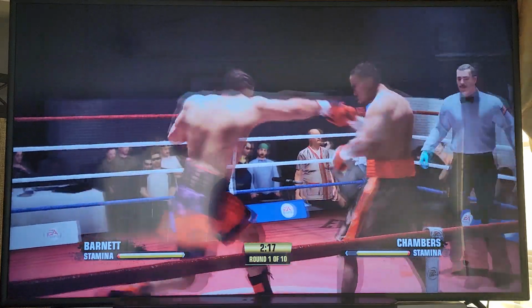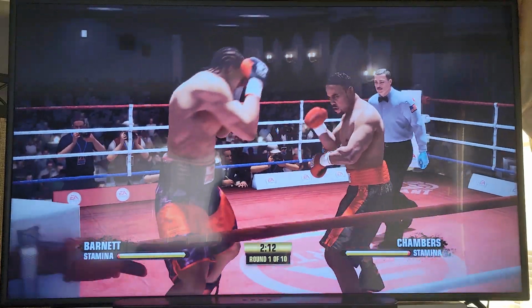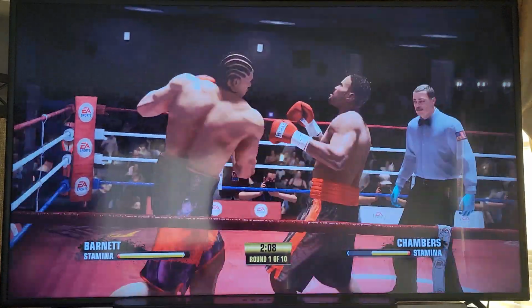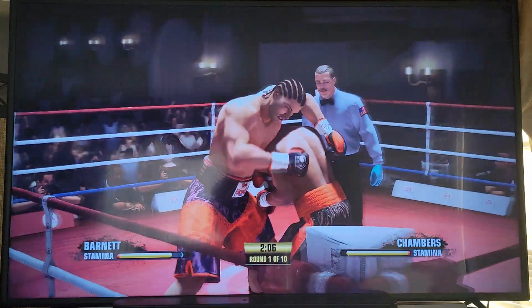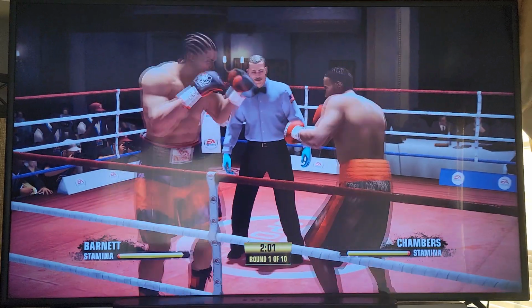So Teddy, here we have a power puncher against a fast and speedy fighter. What are some of the first things you look for in a matchup like this? Well, I'm looking for the fast guy to stay on the outside. When there's distance, you can use that speed. You don't want to be cramped where the other fighter can use his power.